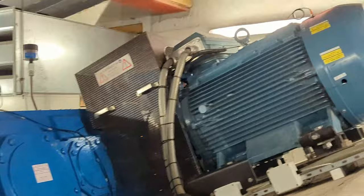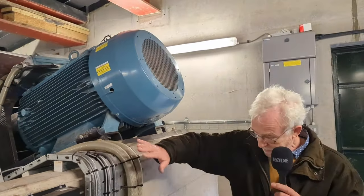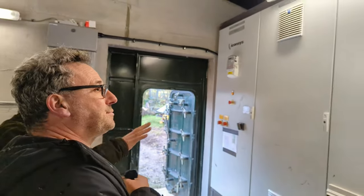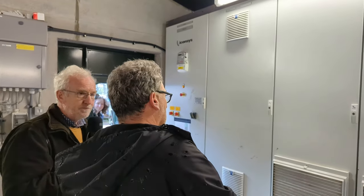This is where the electricity is made. And then the electricity goes from there through these cables to the distribution box, where it's converted to the right voltage so that it can be supplied to the grid.